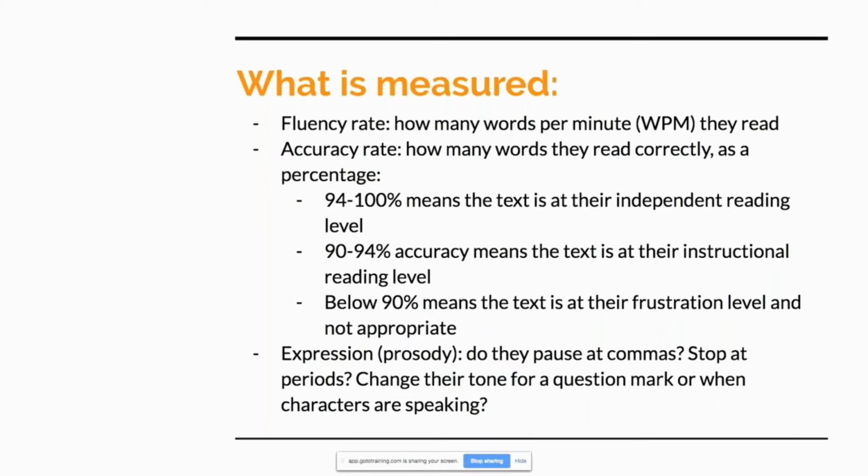Below 90% accuracy means that it's their frustration level and it's not an appropriate reading level. And then their expression, again, prosody: do they pause at commas, stop at periods, change their tone for a question mark? And again, that oral reading fluency could be low due to speech apraxia and dysarthria. So if that's a concern for the student, it's important that they're measured using other tools.